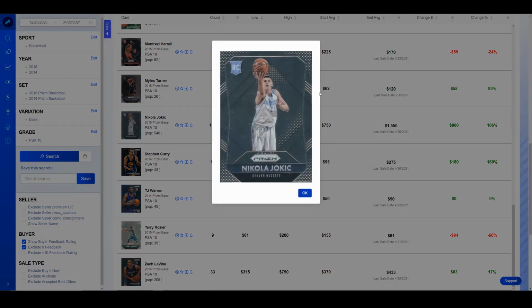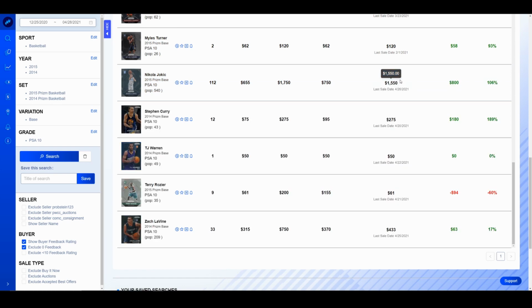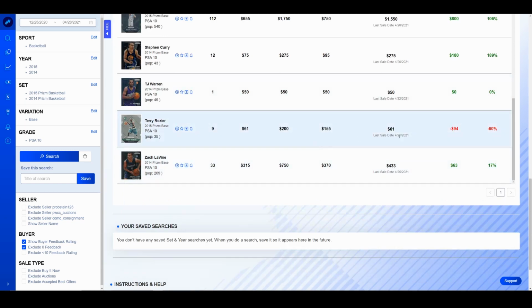The Joker, the other classic. His stuff didn't get a big price increase, and then he decided to be the MVP of the league. He was $750 before the season started. He's currently at $1,550, a 100% increase. Steph Curry, Prism base, going nuts. Not surprising. He's been playing out of his mind.